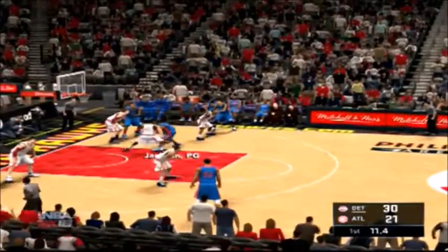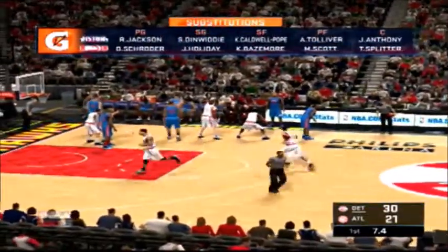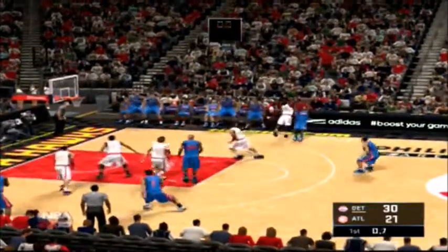The drive by Jackson. It's off his foot, and it's being called a kicked ball. And the Pistons making a change here. A 3-ball, and no good trying to get that one. And so the first quarter is in the books. The Pistons on top, up by 9. 2K Sports back in a moment here at Phillips Arena in Atlanta.